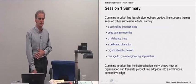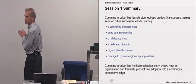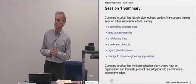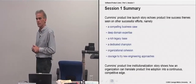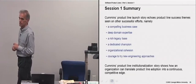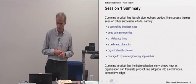So you can think of this as a checklist for your organization. Do you have a compelling business reason for adopting software product lines in your organization? Do you have the necessary domain expertise? Do you have the understanding of relevant domains that would allow you to turn your expertise into efficient product development? Do you have a legacy base that you can draw on as a starting point, or would it be a totally new greenfield product line effort?